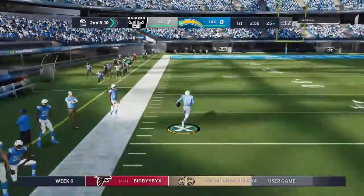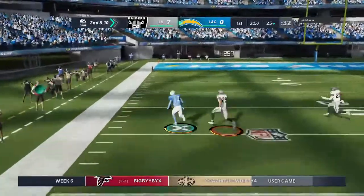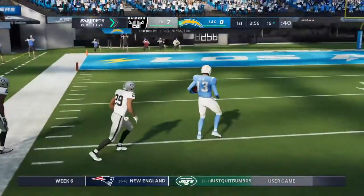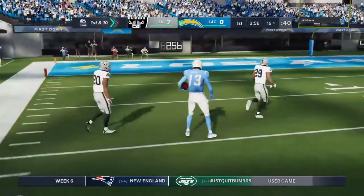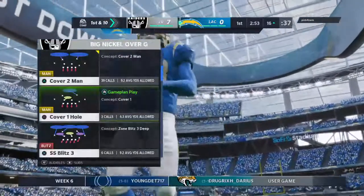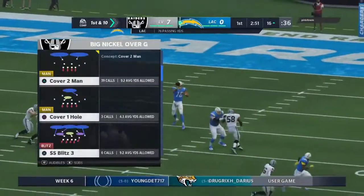That throw into the arms of Allen. And he'll get this all the way down inside the Vegas 20. A big play there on the catch and run. 59 yards. 16-yard line.